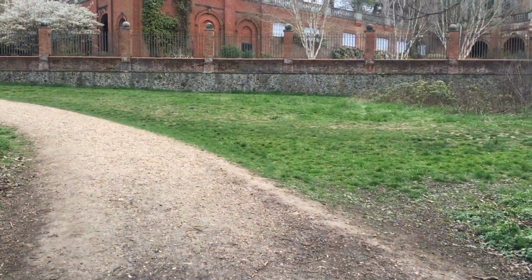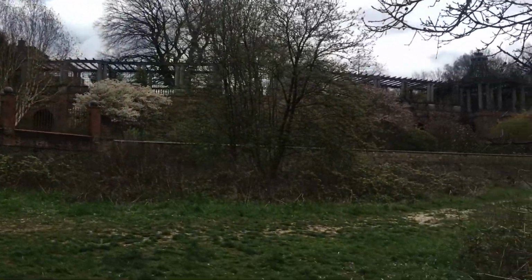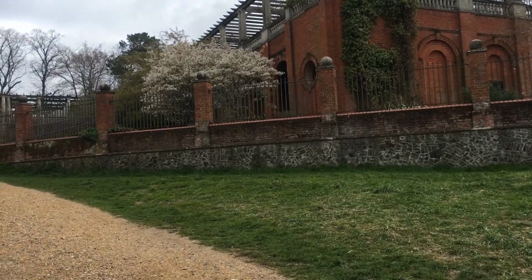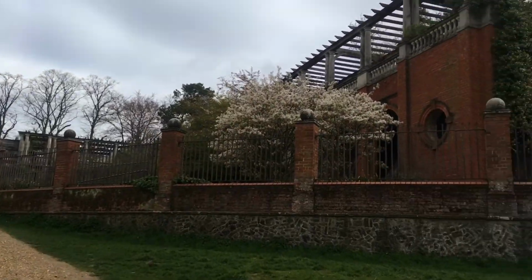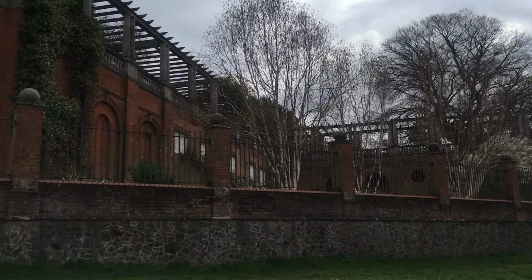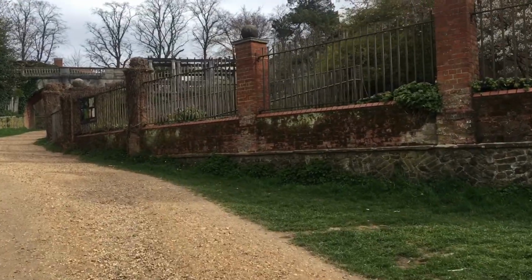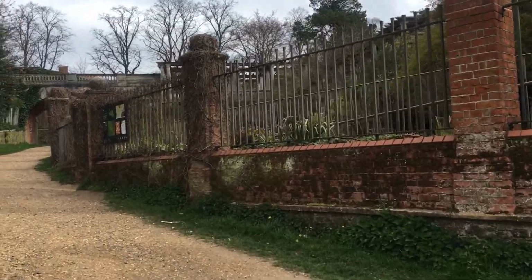One thing you see here quite often are photographers. It's a great place, as you can imagine, to do wedding photography. So you often see photographers here with happy couples or doing photo shoots for various websites and so on. It's a huge structure, as you can probably tell. We will go up there towards the end of this little walk. I just want to take you around the back first, just to show you how big it actually is, and also to show you the garden.